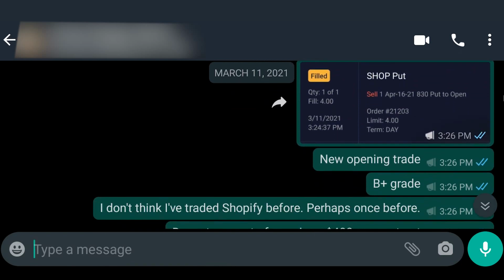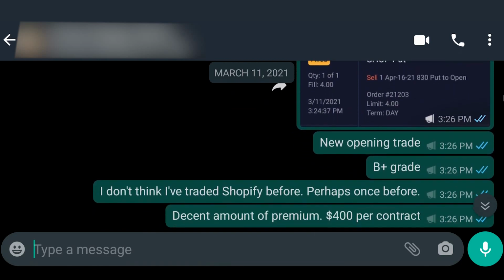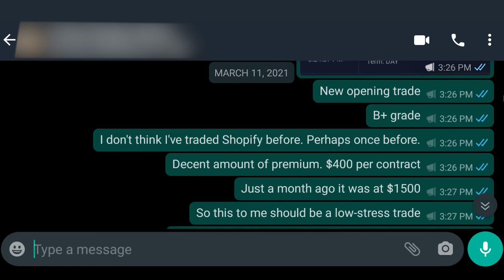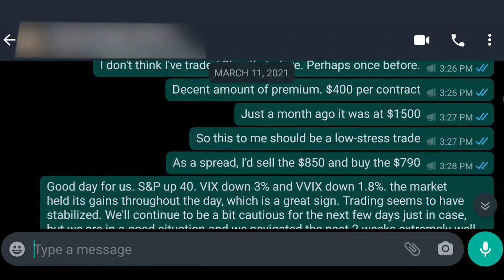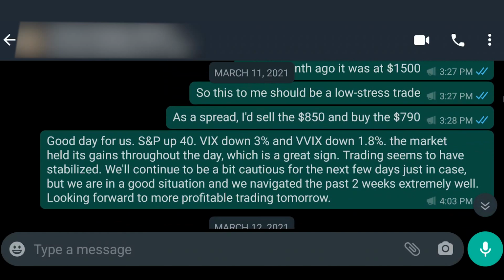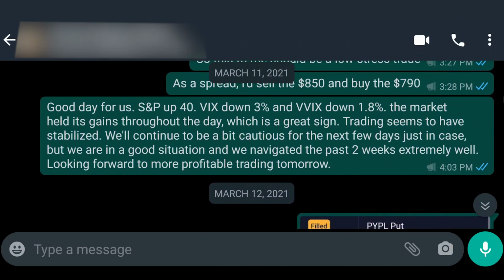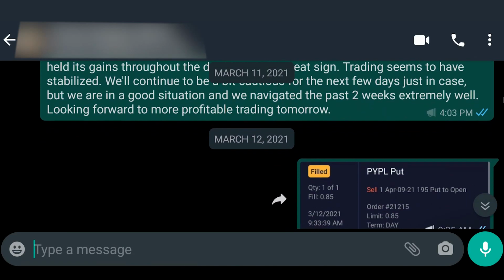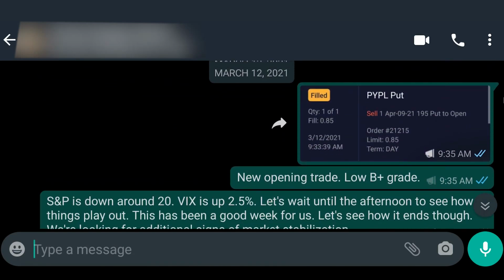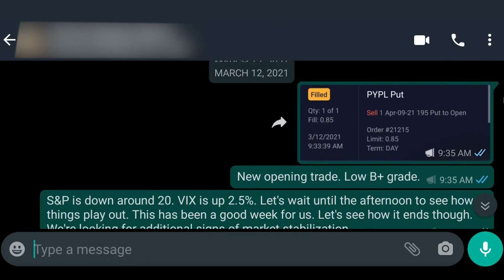Shopify, new opening trade. $400. Then I give the spread option. So third day in a row that the market is up. S&P up 40. VIX down again for the third straight day. So that's 3 straight days.